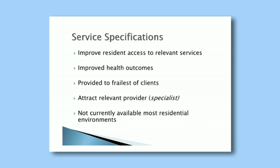and also one that was not currently available in most residential care environments, because at the end of the day it is important for us to be able to keep our facilities full. This is a business, and it is important for us to be able to manage that in a viable way in the best interests of our clients.